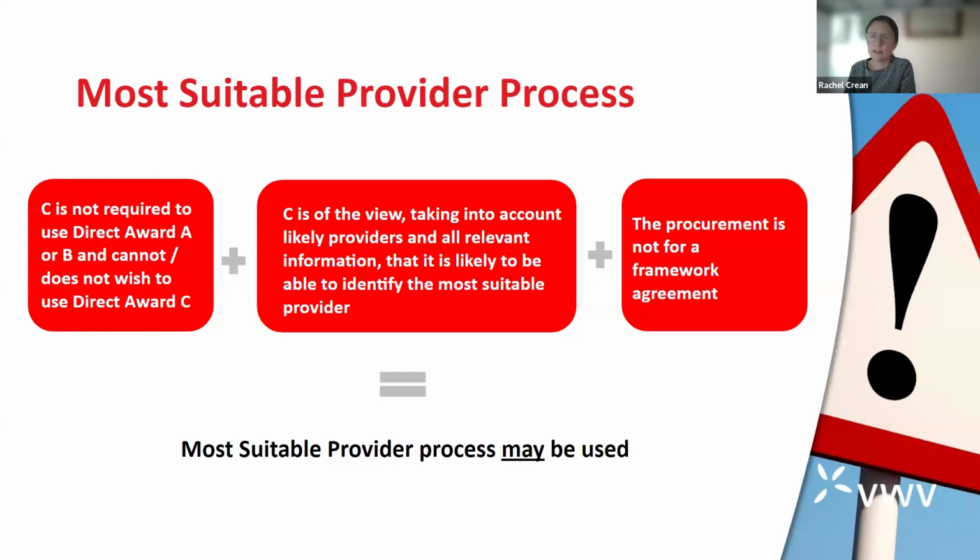This is quite a new power for NHS commissioners to have, and it introduces new obligations on the Commissioner to be aware of, not just the local market, but the potential market for a contract. And there's quite a lot in the guidance about it, and there's a section that I've seen quoted in quite a few places, but it's got some interesting things, so I will just read out some of it.